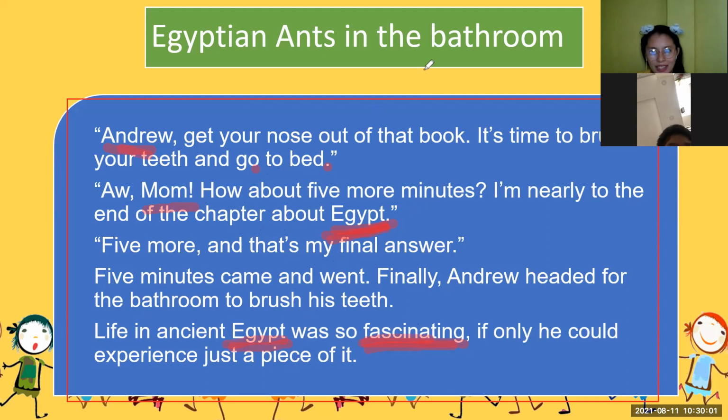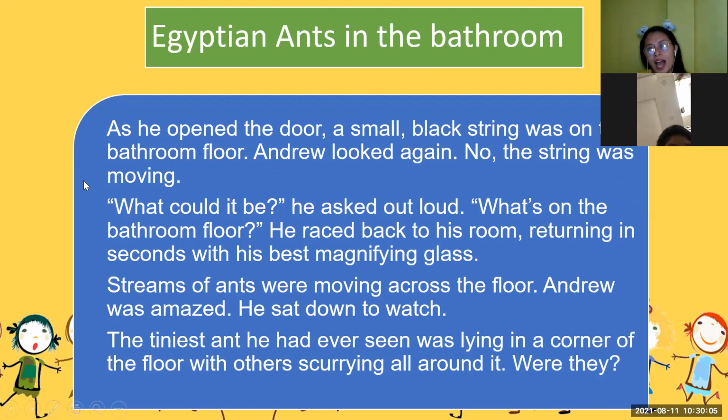Okay, fascinating. All right, the next one here. As he opened the door, a small black string was on the bathroom floor, and Andrew looked again. No, the string was moving. Oh, see, the string was moving there. Okay, as you can see. What could it be? He asked out very, very loud. What's on the bathroom floor?